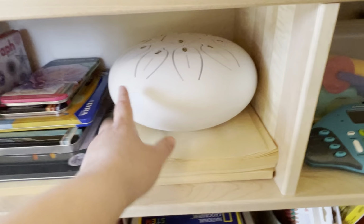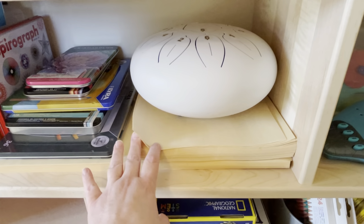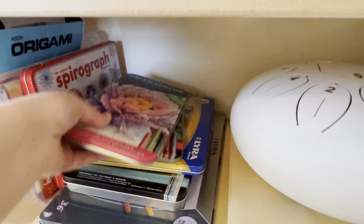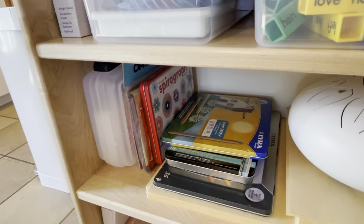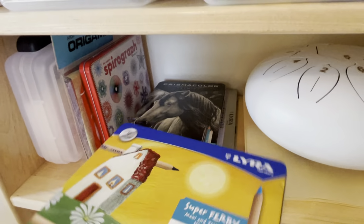So back here, this is a panda drum. This is just manila paper. I think this is 12 by 18, and this is 9 by 12. We have some colored pencils here. There's a couple of Prismacolor sets. We do have larger sets, but the older kids are the only ones that have access to them.